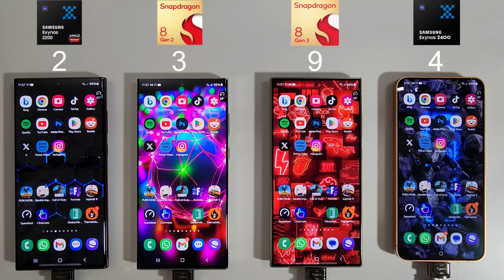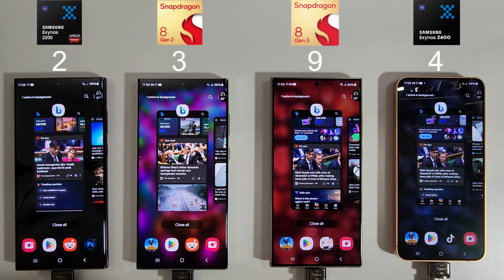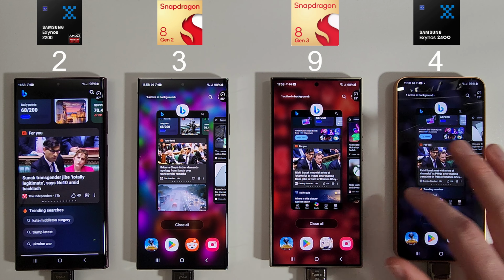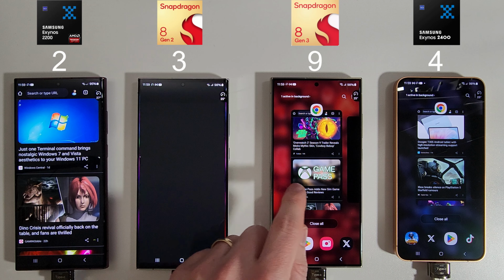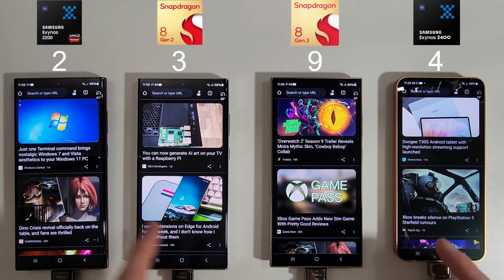Okay, so now we are done with the speed test, opening up the apps. We're going to go through memory management now and see how much remains in RAM. Don't forget these are all 12GB models, so hopefully they can cope pretty well, but we shall see. Starting off with Bing. Still there on all four. Go back to Chrome. It's still there on all four.